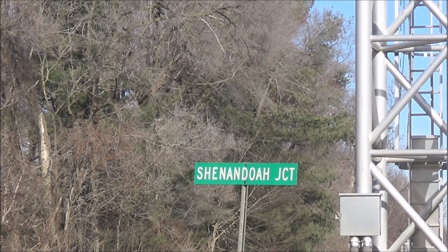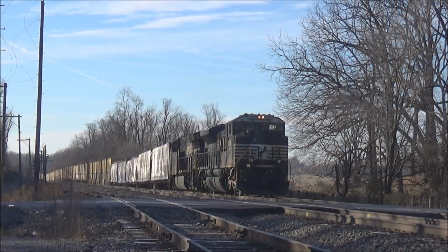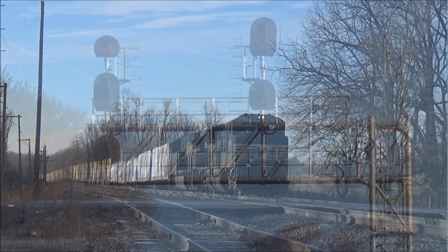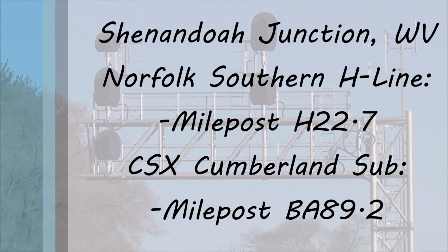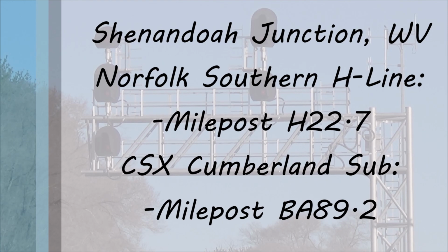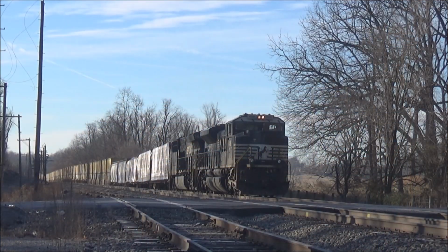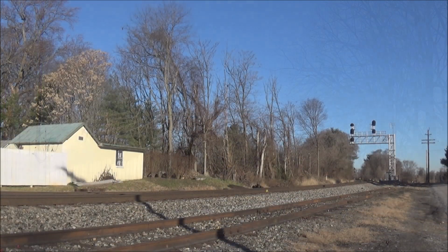On a 26-degree January morning, I made my way to Shenandoah Junction. The first stop was on the Norfolk Southern H line, where an unknown train was stopped in the siding with all red signals. Judging by the trash containers near the head end, I can confidently say it is either 12 or 14Z.